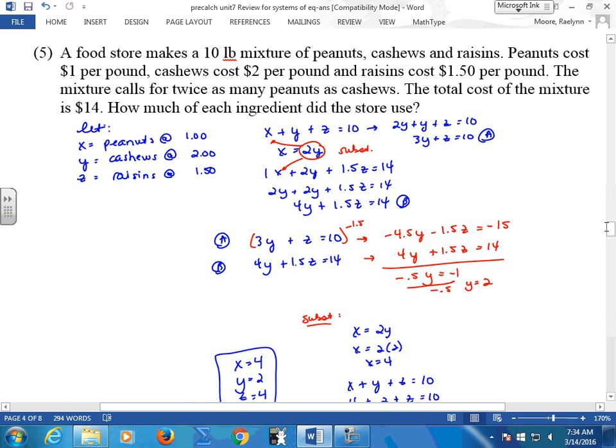Okay, here's your peanut mixture. That's key right there, that there's 10 pounds altogether of peanuts, cashews, and raisins. This is the cost per pound. The mixture calls for twice as much peanuts as cashews. There's another one. And the total mixture, here's his total mixture, is $14.